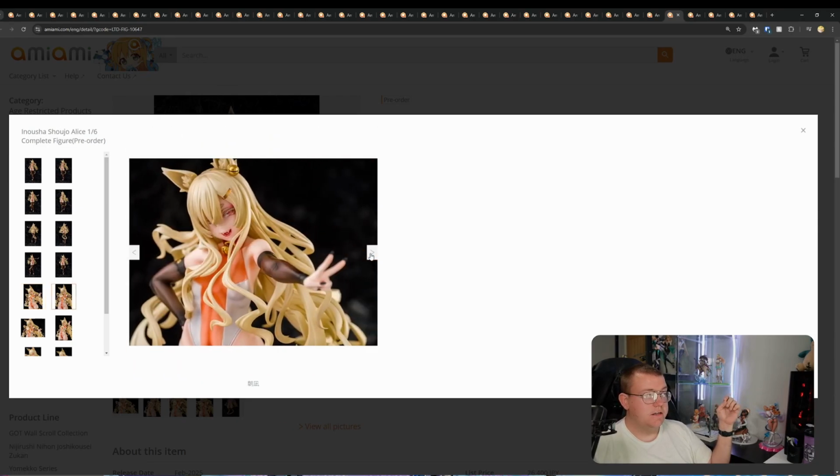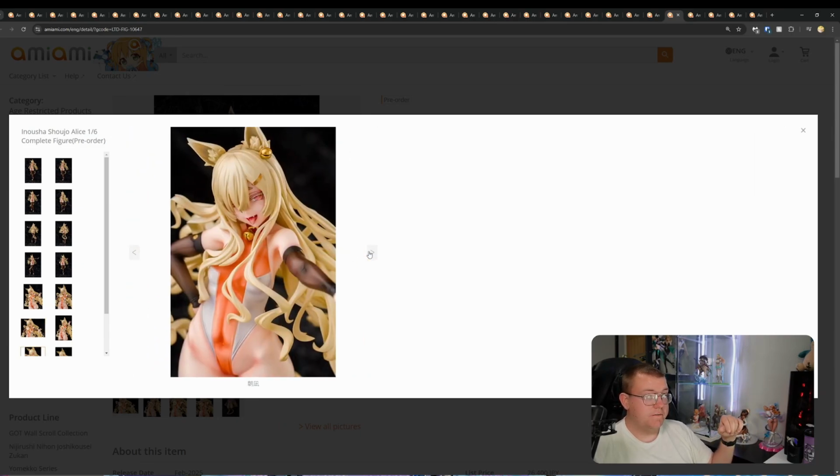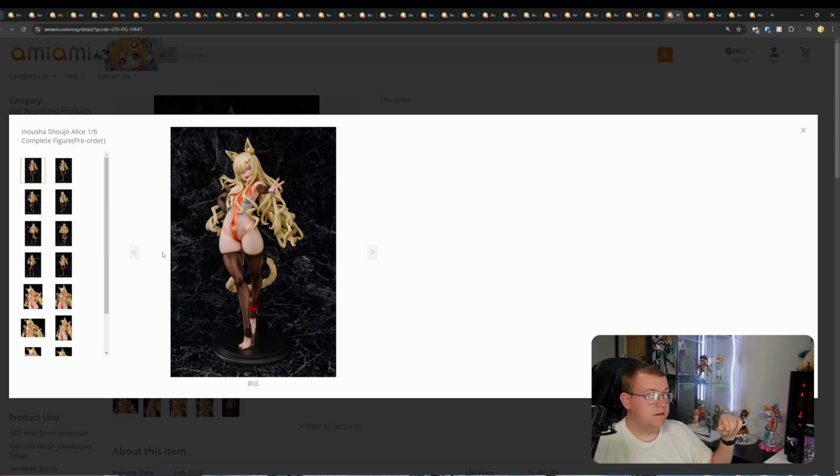It looks really good. Love the face sculpt as well, really nice. I love how the eyes are definitely really good. The hand pose looks really nice. A very nice looking figure. And I think she's supposed to be cast off. What's that?